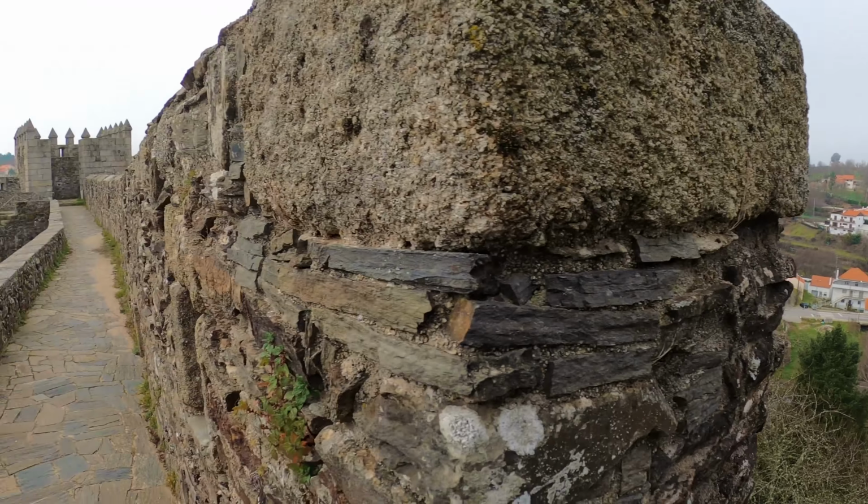This castle is in really, really good shape. I'm not sure if it's been repatched up over the years. I'm sure they must have done a little bit here and there. But yeah, this is marvellous. There's the door we came in from there. We come up these stairs. Wow, there's a heck of an echo here as well.